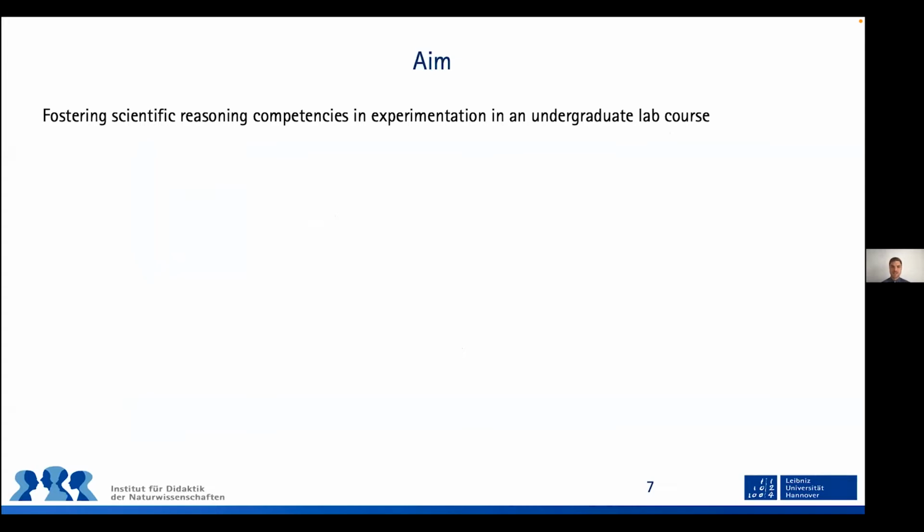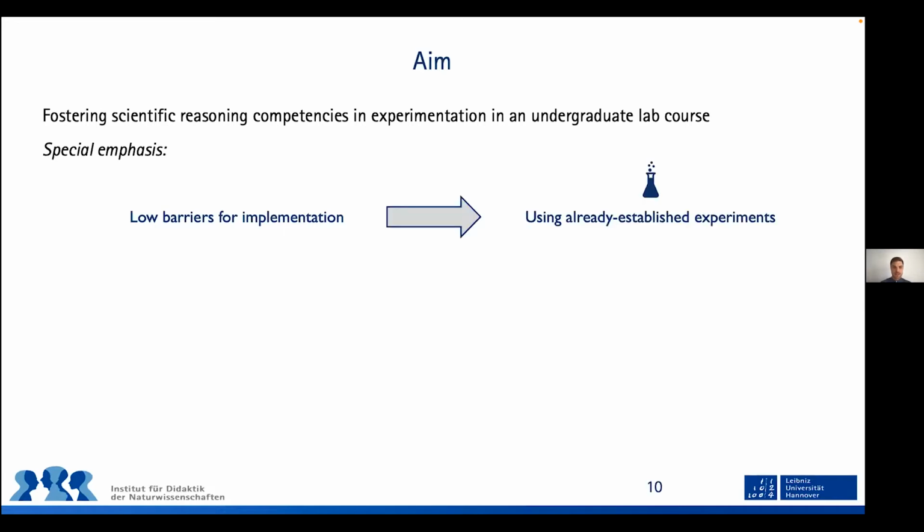And in this designing of the learning sequence, we had 3 aspects we put a special emphasis on. The first one is that for us, it was important that it is easily implementable. And for this purpose, we decided not to reinvent the wheel, but to build on experiments that are already there and that are already used in introductory lab courses. The second point is that we wanted to consider what science education research suggests concerning fostering scientific reasoning competencies.